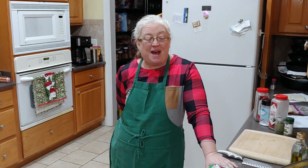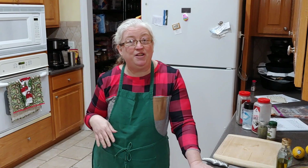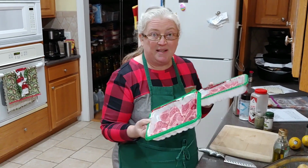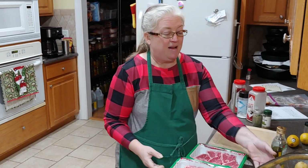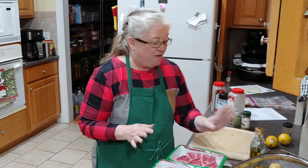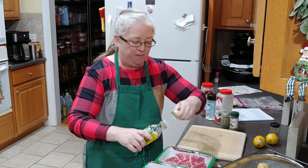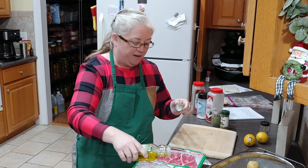Hey y'all, welcome back. We were supposed to do Greece last night, but things just got a little crazy, so we're having to do Greece tonight. What we're going to do is make some lamb chops and potatoes. So first thing we need to do is drizzle a little olive oil onto our lamb chops.